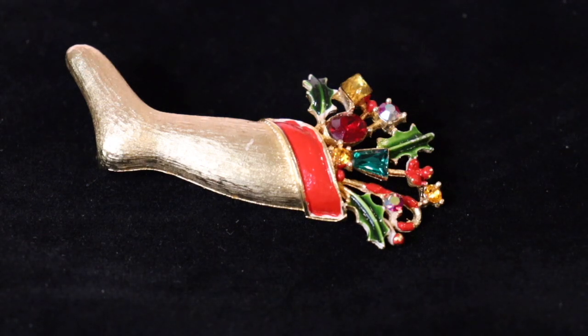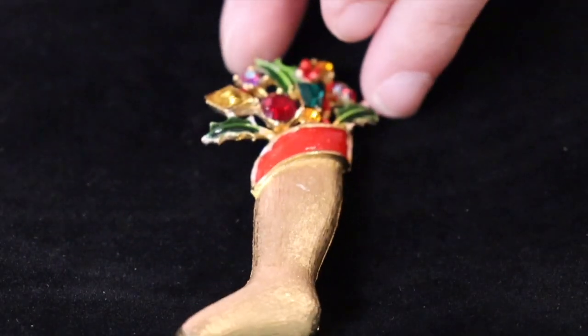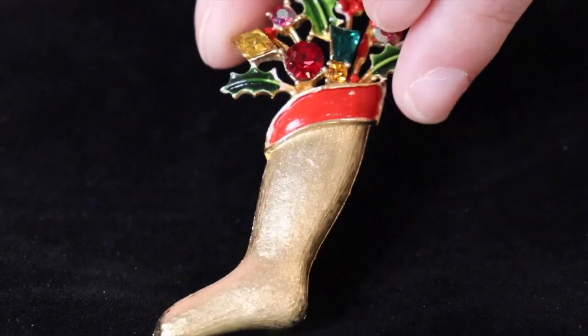So this piece is pretty cool. I love the brushed gold with that red enamel. It's just so stunning together. And then you have those holly berry leaves, which you guys know I adore, and all the fun prong set rhinestones. I mean, this is just such a cool stocking. And I really think it's one of my favorite stockings I've ever seen in a brooch.